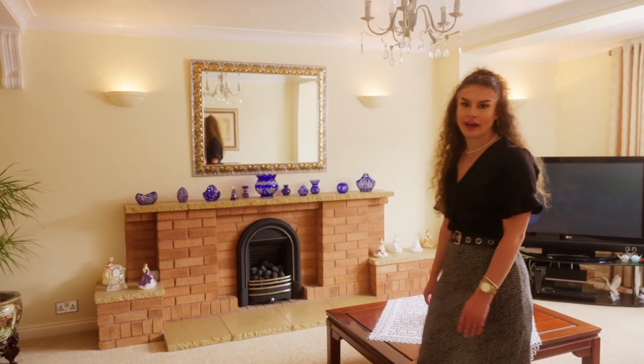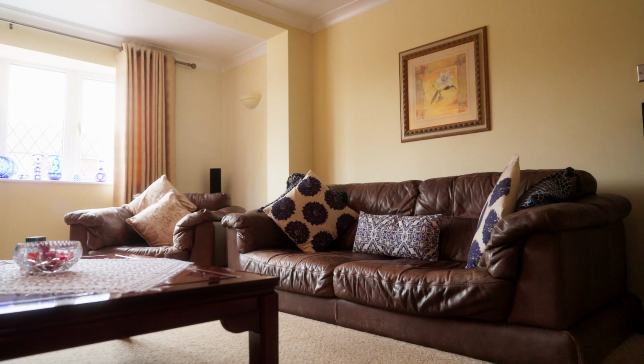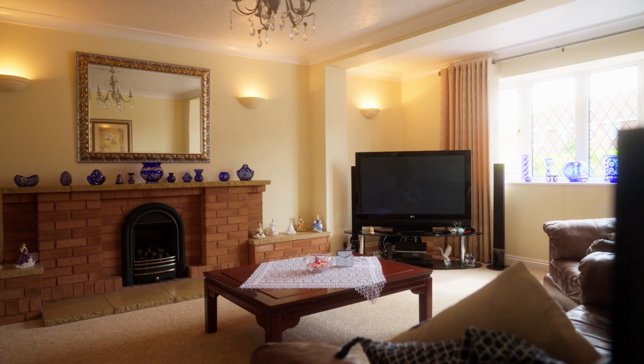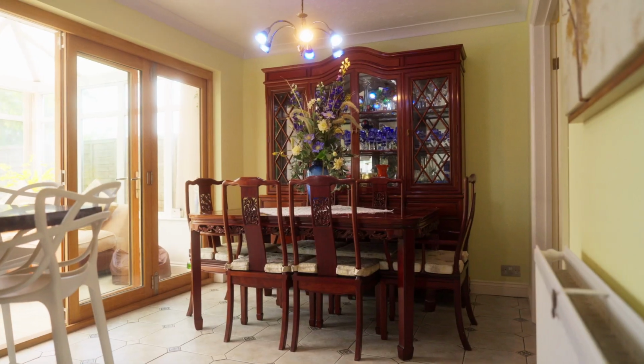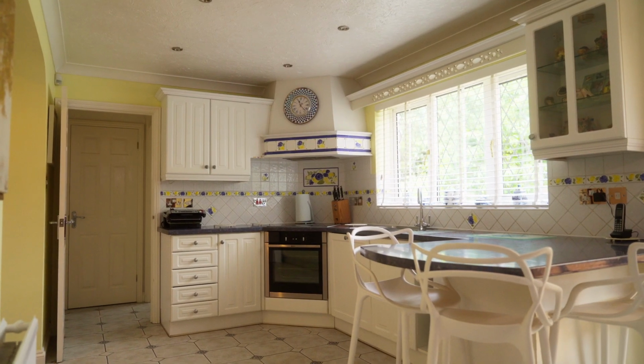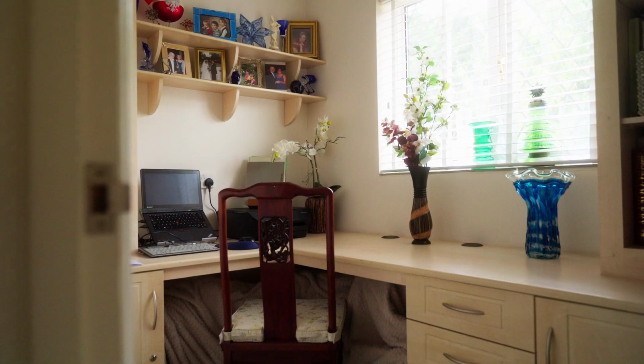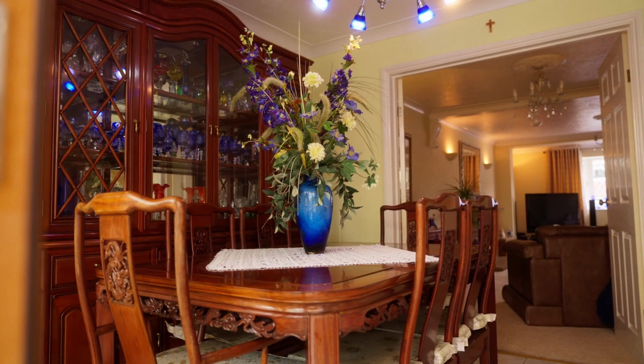As you enter this family home, you're greeted by the stunning extended living space with fireplace and double doors out to the kitchen diner. The downstairs also boasts a conservatory with bifold doors, home office and utility room.